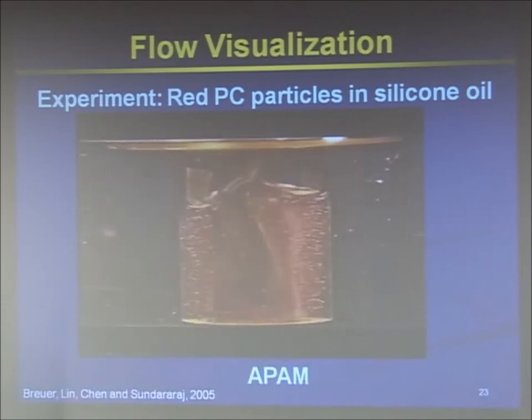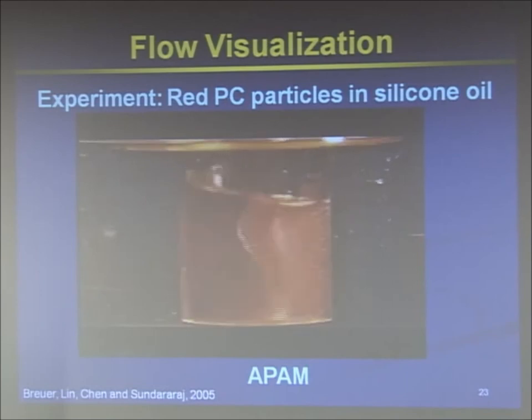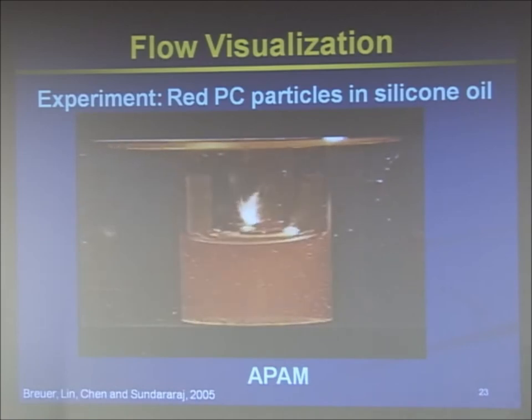And then after about 5 minutes of mixing, you can see almost a homogeneous looking red color throughout the entire mixer. So that just gives you an idea of some of the things that we saw in the simulation, we also could see in visualization.